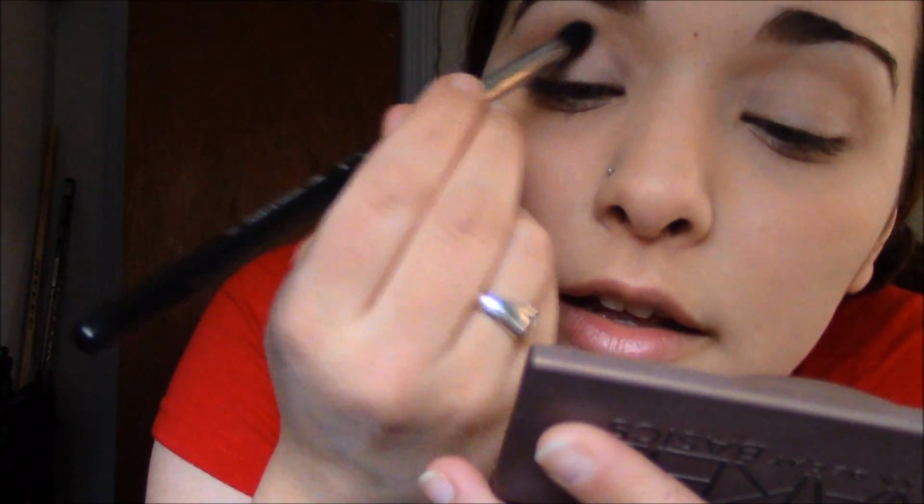Now I'm going to use the blending tool. So for this one, I'm going to take Faint, which is this nice brown. What I do is I start in my crease up here, and I just do a thin little line to fill in my crease. I need to fix this one a little bit right here. Other than that, the crease looks nice.